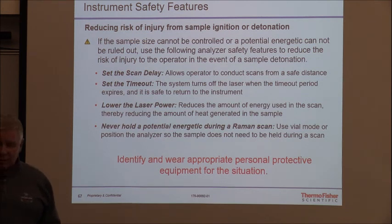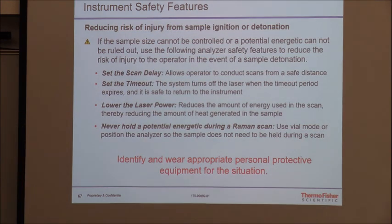Yeah, I can use small amounts and everything. I can set a scan delay. Let's say 30 seconds. I'm getting ready to scan it, and I can just do that. Let's just back off a little bit so we're not at risk, so we're not hovering over the top of it. You can set a timeout.